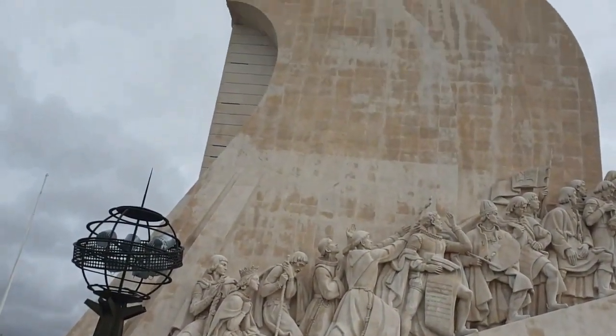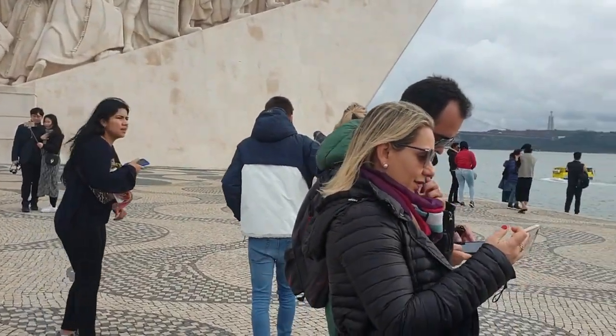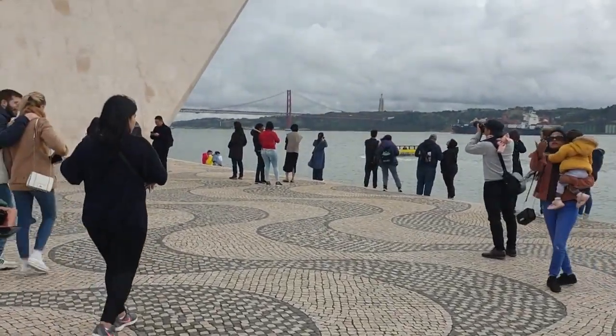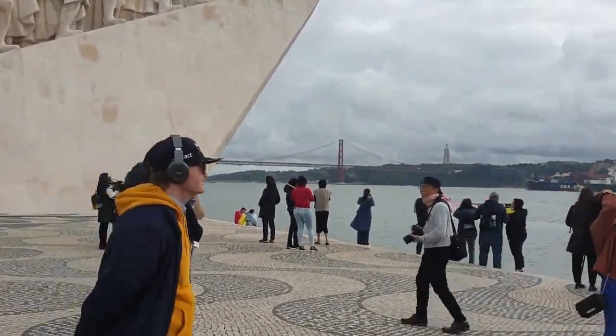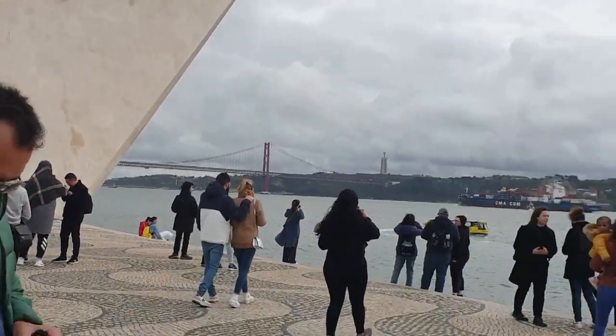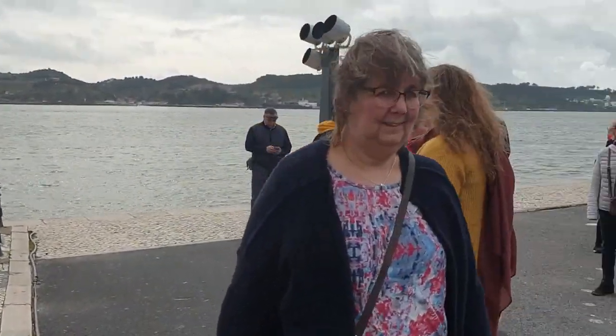A statue of Prince Henry the Navigator stands at the front, and 32 of the most influential Portuguese figures from the 14th and 15th centuries are lined up behind him along the ramps on both sides. You definitely love the beauty of this monument and River Tagus.